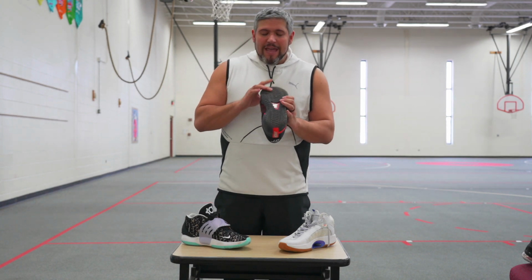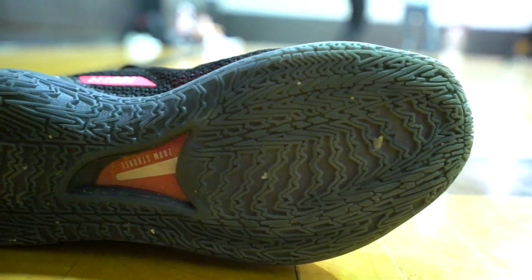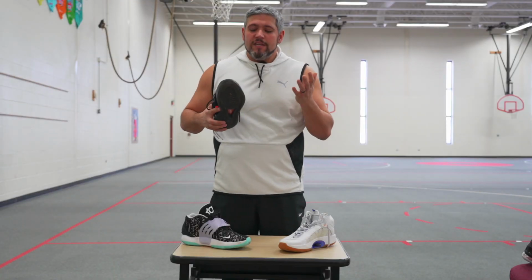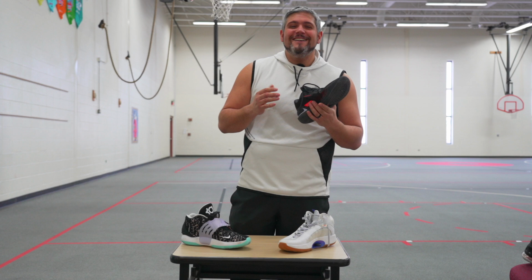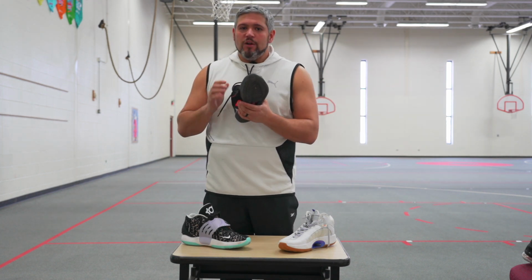This is traction that will stop working randomly. Like the dust collects, you don't quite feel it, and all of a sudden you just fall. So because it's not as consistent as I would like, I can't give it a higher spot, but the traction does work really well when it's clean.